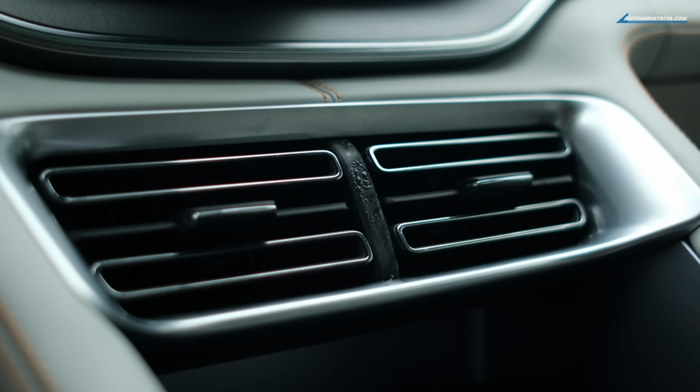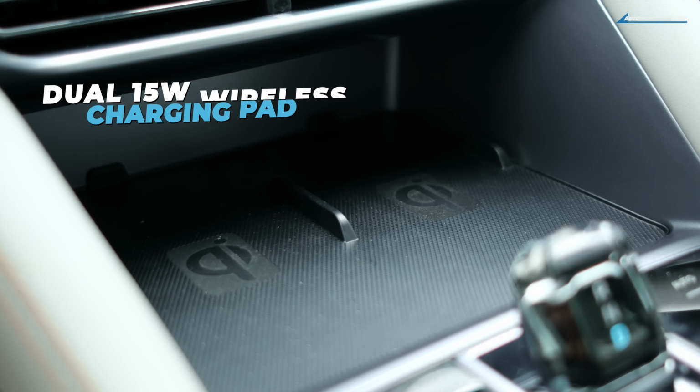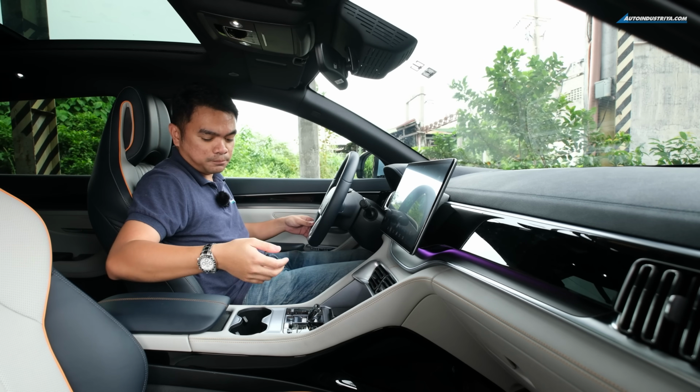You have your AC vents right over here, dual wireless charging pads right over here where my phone is being placed. And underneath, you also have a cubby here with the Type C and Type A USB charging ports.